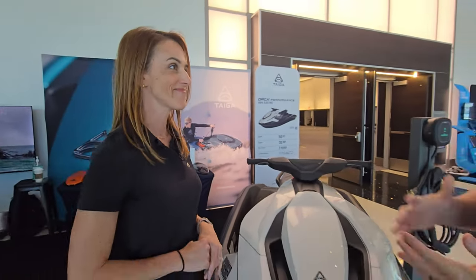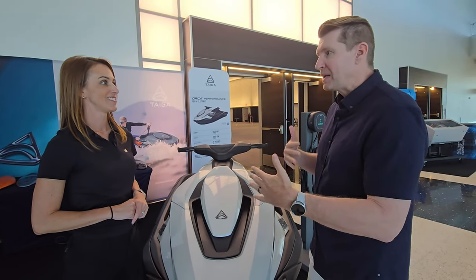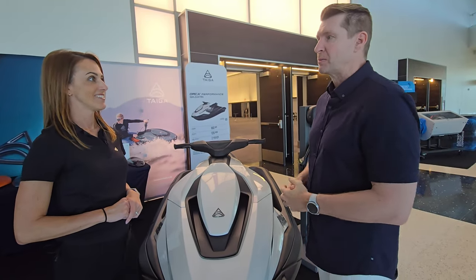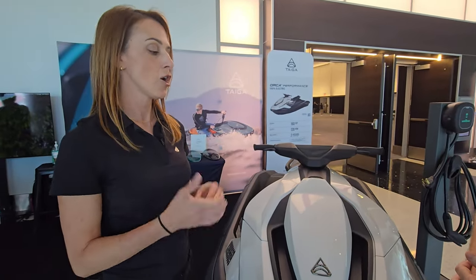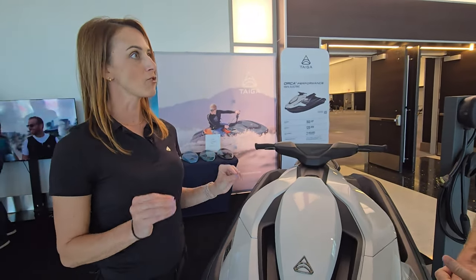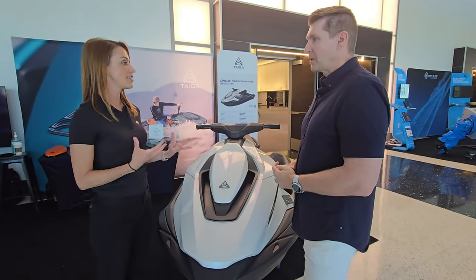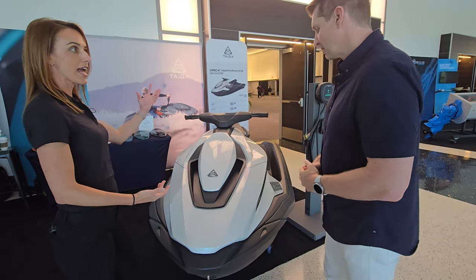That's awesome. So what can you tell us about the number of models that are going to be produced? You have a variety of models coming out, and approximately where's the price point for our interested consumers? Yeah, so we have two models that are currently available for purchase. We have Orca Performance, which is our mid-range model. It retails at $19,500 USD, and it's available now. It's available in this color combination of white and black.